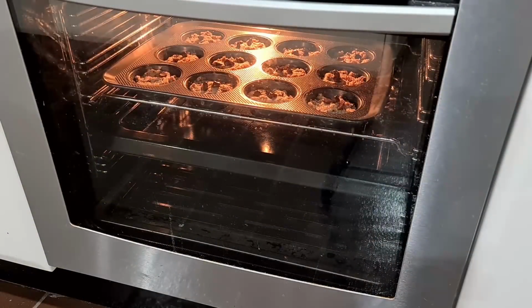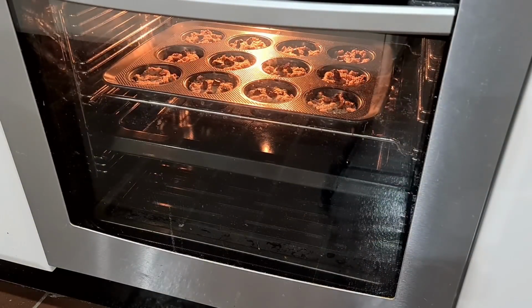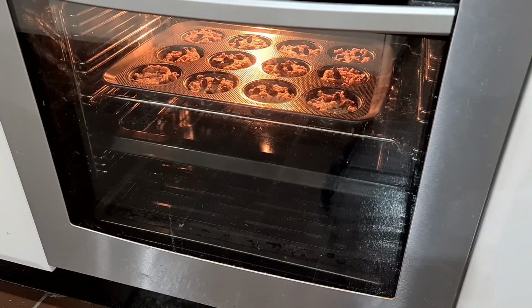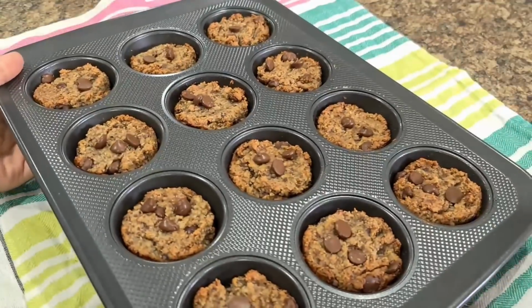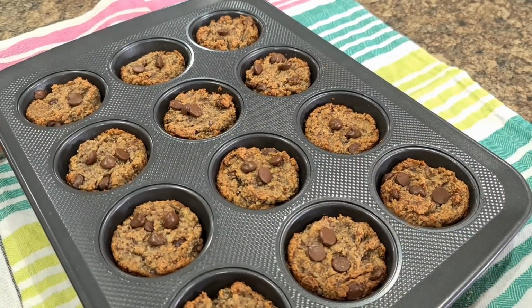Time to bake. So I'll bake them at 170 degrees for 15 to 20 minutes, and then I'll turn the oven off and still leave the muffins inside for the next 5 to 7 minutes, and then I'll take them out of the oven. Once the muffins have cooled down, just plate them and enjoy.